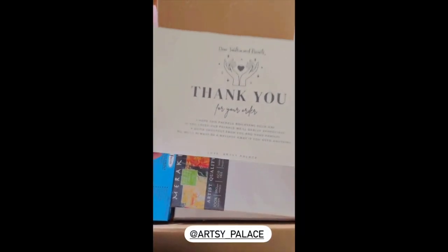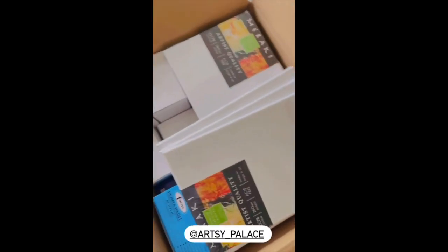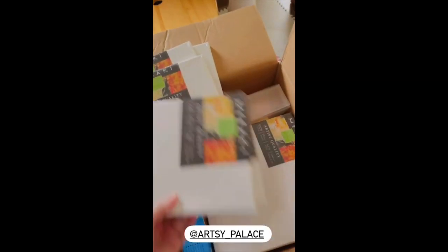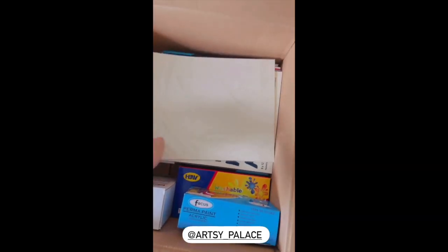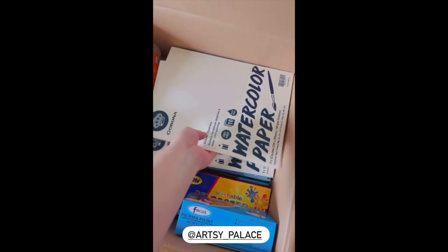We got a package from Artsy Palace. Grabe ang dami. So much canvas for painting. Different sizes. Let's put it here. So here's a big one. And then they also sent us watercolor paper.